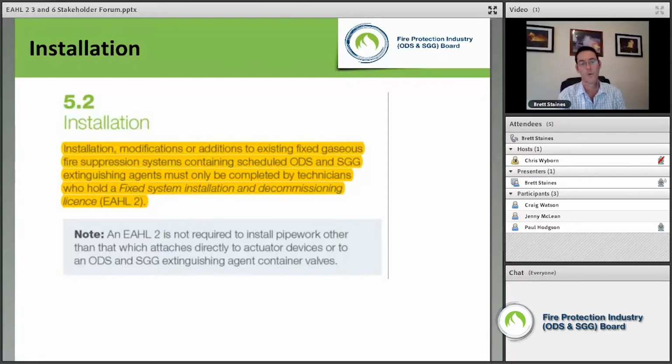And as I said before, it's explained in the note there, people that are doing installation work on pipe work that is not directly connected to the cylinder or actuation devices don't require a license. It's only those people that are actually physically handling the cylinders, the cylinder valve, and the actuators that are attached to the cylinder valve that need EAHL 2 for installation.